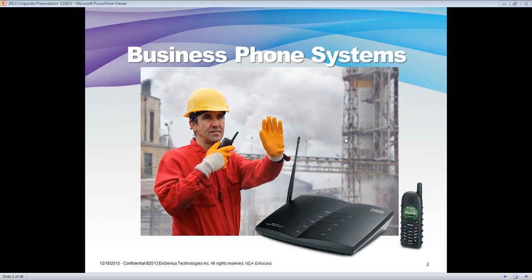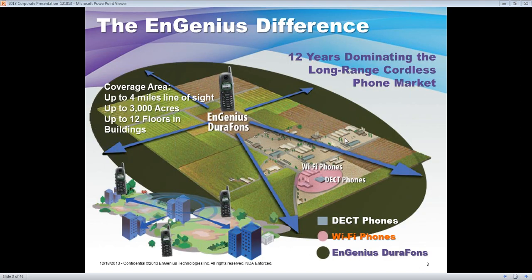I'm going to go over this really briefly. We have these phone systems. They're really cool. They're ultra long range. You can literally take a phone from your home and walk 1 or 2 miles down the street.